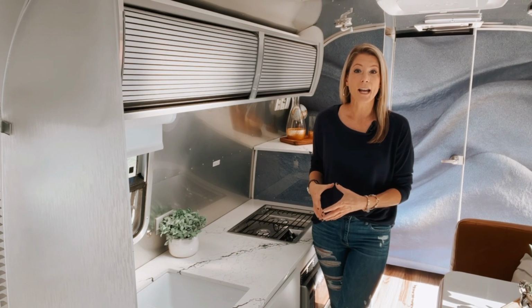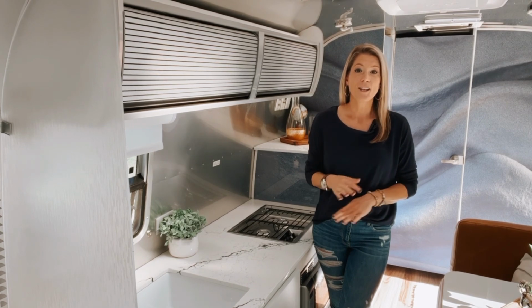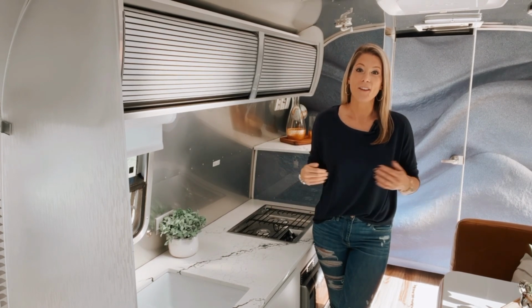With quartz, you're not going to have to worry about that because they are non-porous. Non-porous is great for traveling, but it's also great because it means they're not going to stain. So no matter what you leave out on your countertops, they're going to stay beautiful and white, if you go with white, for the length of the life of that countertop.